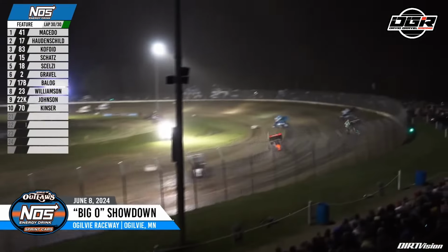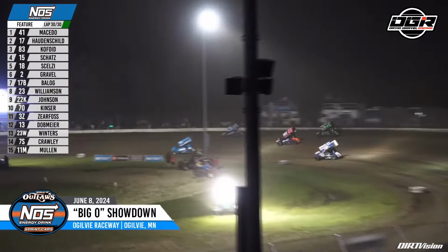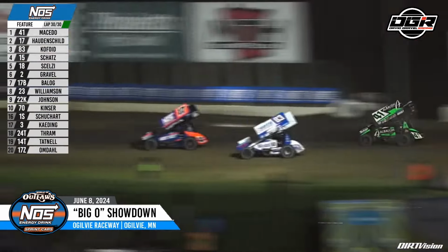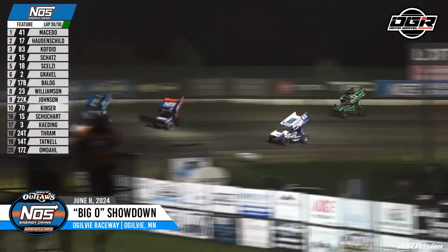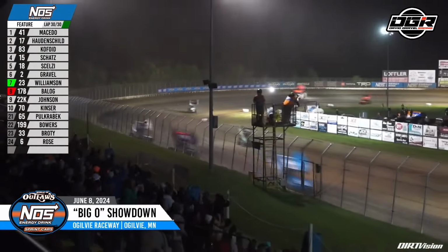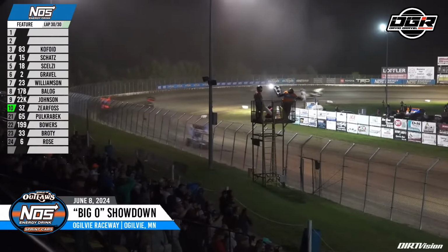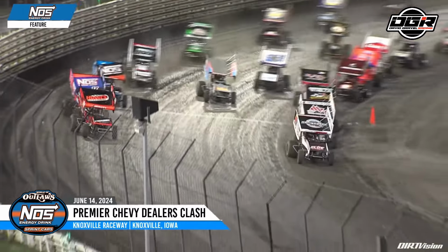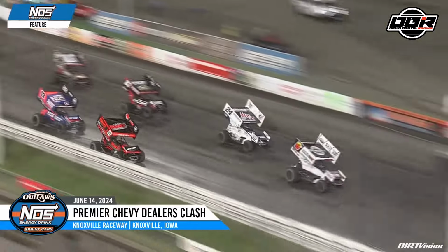Still anybody's game. Sheldon dives to the inside, slides up in front of Carson Macedo to take the lead, and Kofoid now second and looking for the top spot. 3 cars battle for the win into 3 and 4 to the checkered flag. They come in at Ogilvie Raceway, and your winner is Sheldon Hodenshield. Carson Macedo second. Buddy Kofoid third.